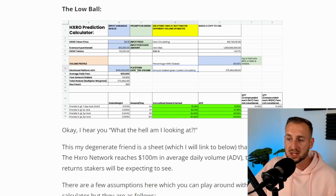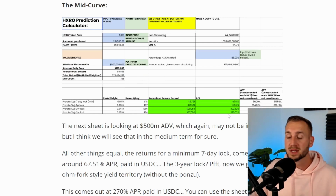So if the platform is doing $100 million in average daily volume, well, the fees generated will be roughly 25K worth to the stakers of the HXRO token. If you are therefore a max locker with a 3-year period, your rewards per day would be $15, and that comes out to an APR of 54%. Very healthy indeed.